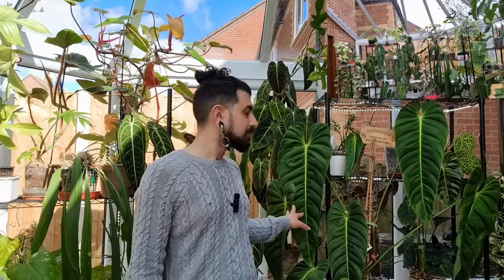But yeah, and it's also worrying because the Esmeraldens was one of the only two plants that has ever experienced cold damage in here when I first moved in and I didn't have a radiator. So yeah, that was the first day.